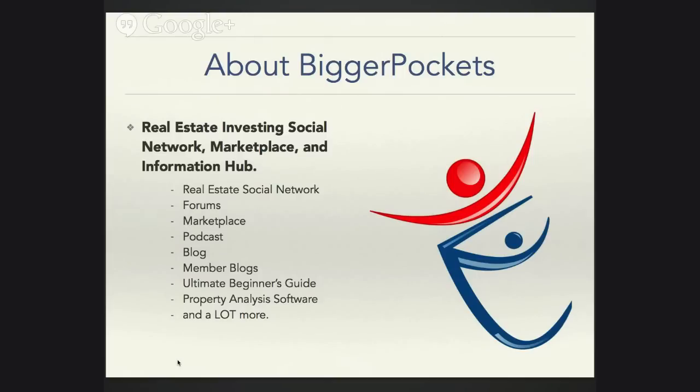It's incredible. Then we have the blog. The BiggerPockets blog is read by tens of thousands of people every day. And we have around 30 volunteer writers writing every week. The member blogs are an area where anybody can start a blog and talk about their journey and what they're up to. It's a neat part of the site. We have the Ultimate Beginner's Guide, where people can learn the foundation of how to get started in investing in real estate. We have the property analysis software. There's a few different calculators, and I'm going to use one of them a little bit later, so you'll see that. And there's a whole lot more. That's just barely scratching the surface.